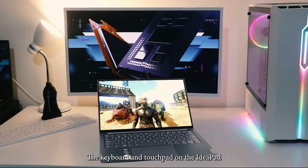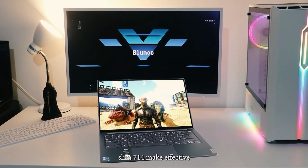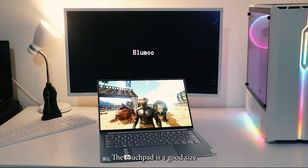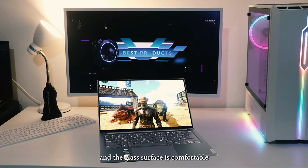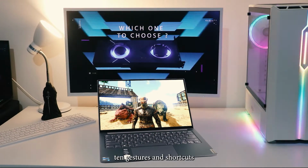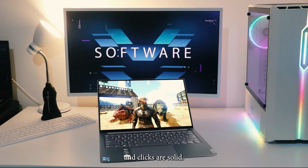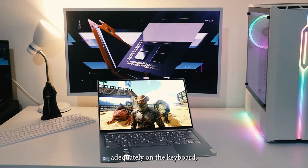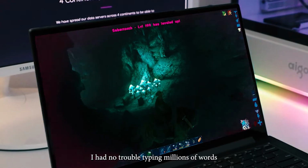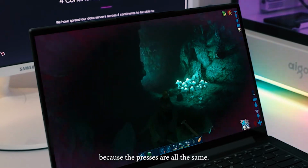The keyboard and touchpad on the IdeaPad Slim 714 make effective use of the available space. The touchpad is a good size for the laptop, and the glass surface is comfortable to use when pointing. Precision drivers give all of the essential Windows 10 gestures and shortcuts, and clicks are solid. The keys are spaced adequately on the keyboard, which includes a 3-stage white LED lighting. I had no trouble typing millions of words because the presses are all the same.